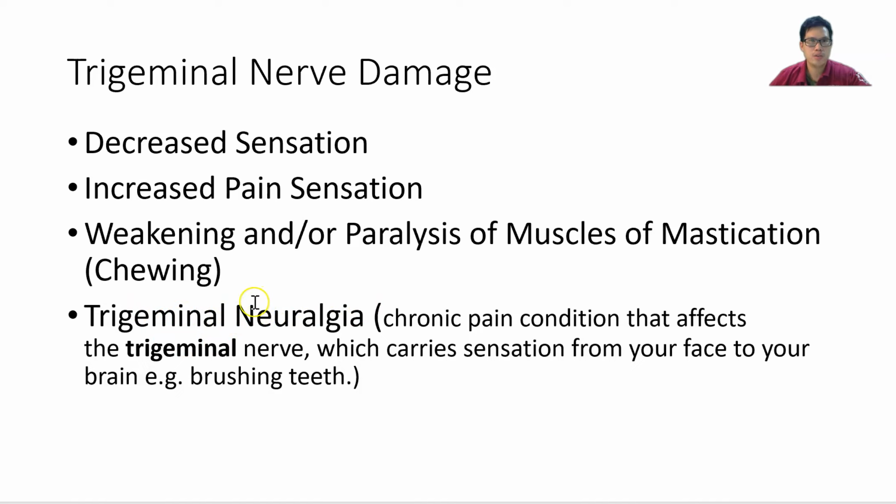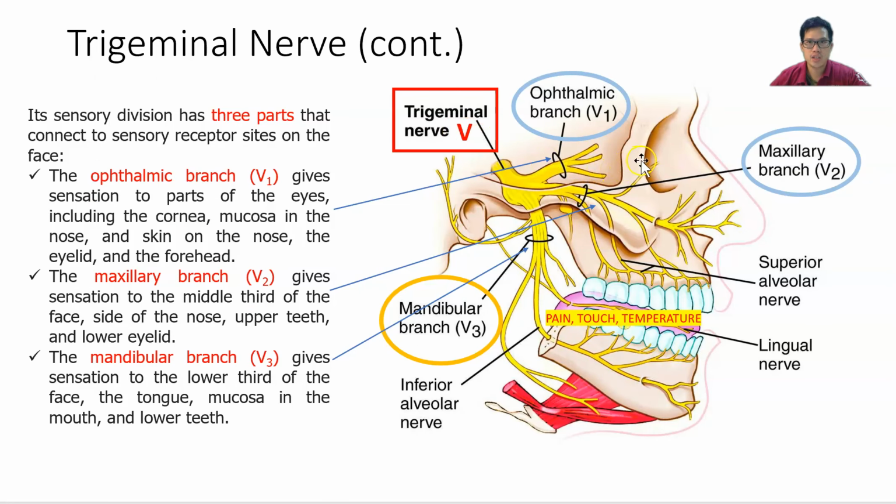So now we know that the sensation from the face, trigeminal perception, is the responsibility of the trigeminal nerves, and the signals from three different parts of the face are sent through these branches, the upper, the middle, and the lower. It is responsible for the heat, the cold, the pain, and so forth, including the chewing, the motor controlling. So this is the trigeminal nerve.